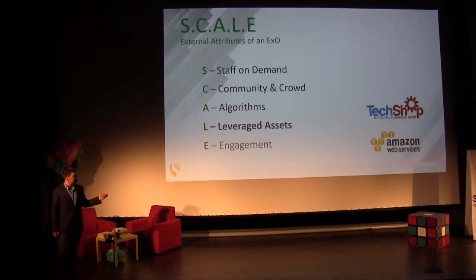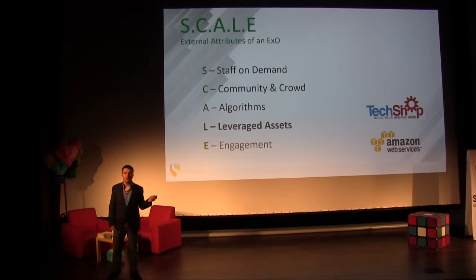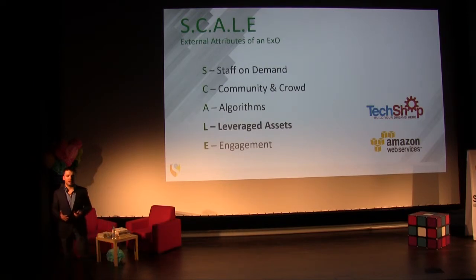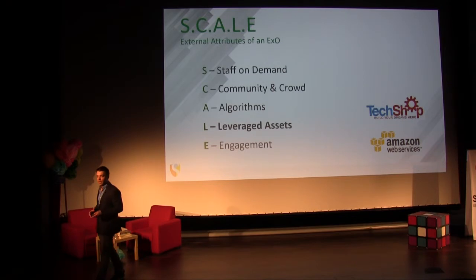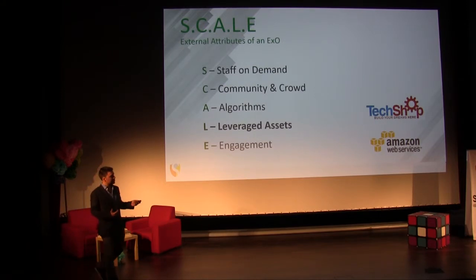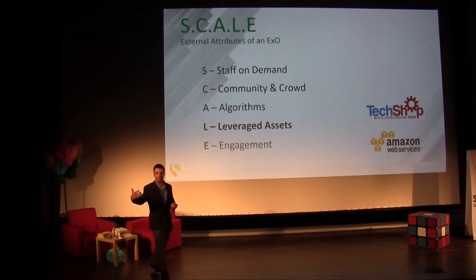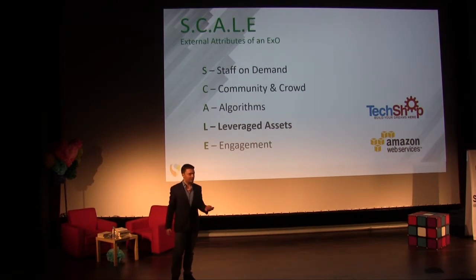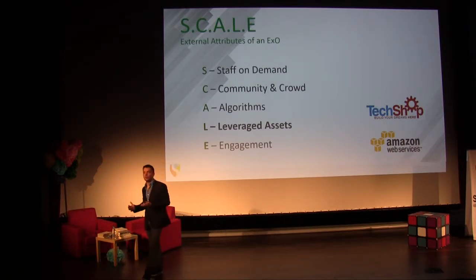So, leveraged assets. We actually heard about leveraged assets earlier this morning. If you have access to very expensive equipment like 3D printers, like CNC machines, use them instead of building them. TechShop is a great example, Amazon Web Services, Google servers, everything can be rented now. You don't have to buy your own equipment, you can easily rent it. There is a company called Square, founded by Jack Dorsey. You swipe your credit card on an iPhone, and your iPhone basically becomes the point of sale terminal. The first prototypes were developed in TechShop. This thing is now a company which is worth more than $1 billion.